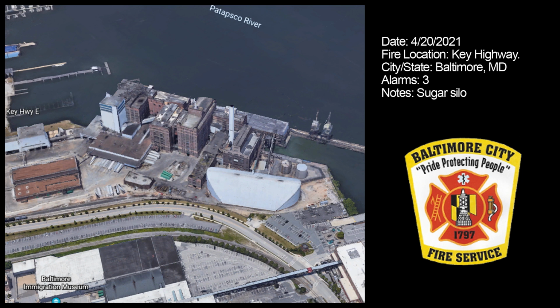Engine 56, respond box area 43-82. Cedar Cross, unconscious on the bus stop. 20-year-old female. Engine 56, respond box area 43-82. Earth Road in Cedar Cross, unconscious on the bus stop.